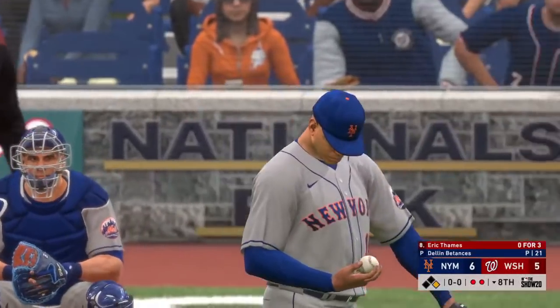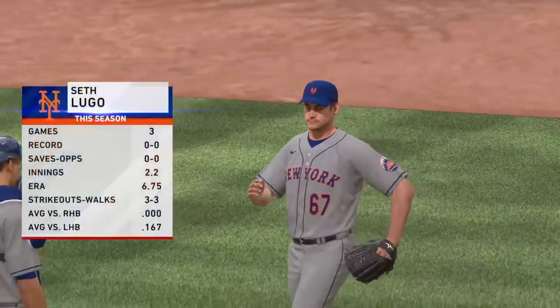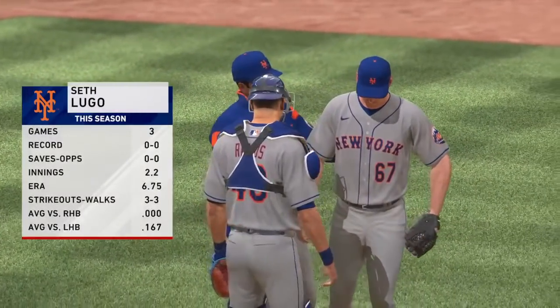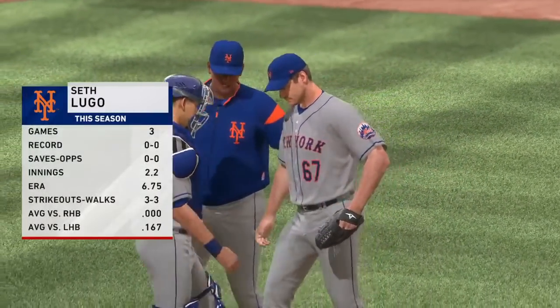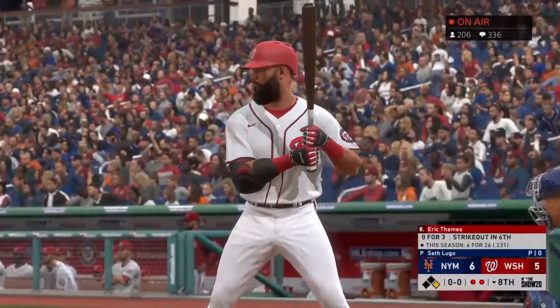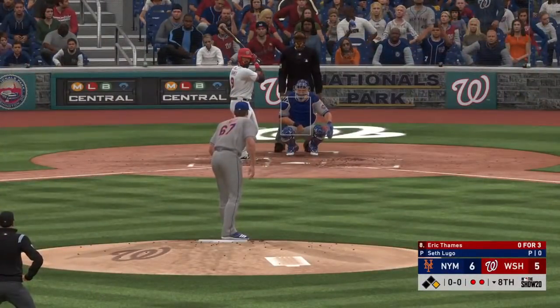Now batting, right fielder Seth Lugo enters here looking to get the final out before the 9th inning. Your attention, please. Now pitching for the New York Mets, number 67. Eric Thames will be the first to greet him here as he stands in with a runner at first and 2 away.